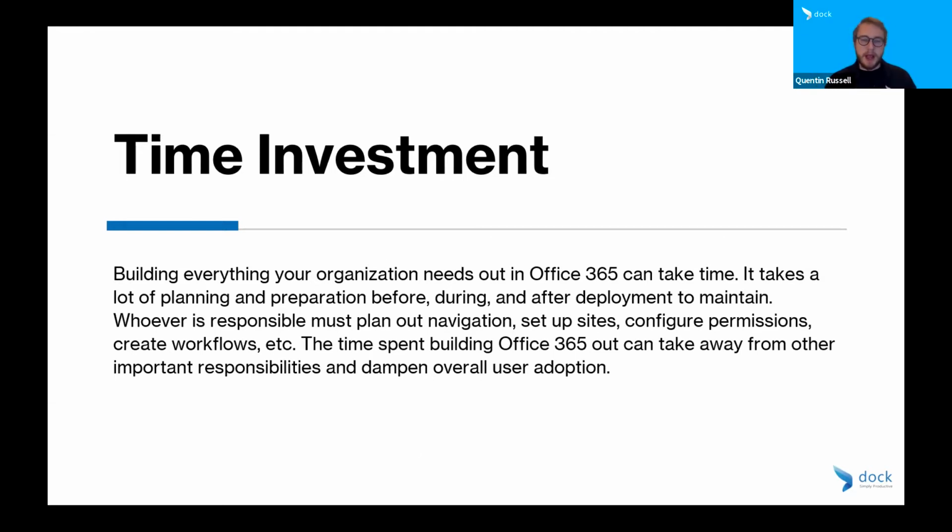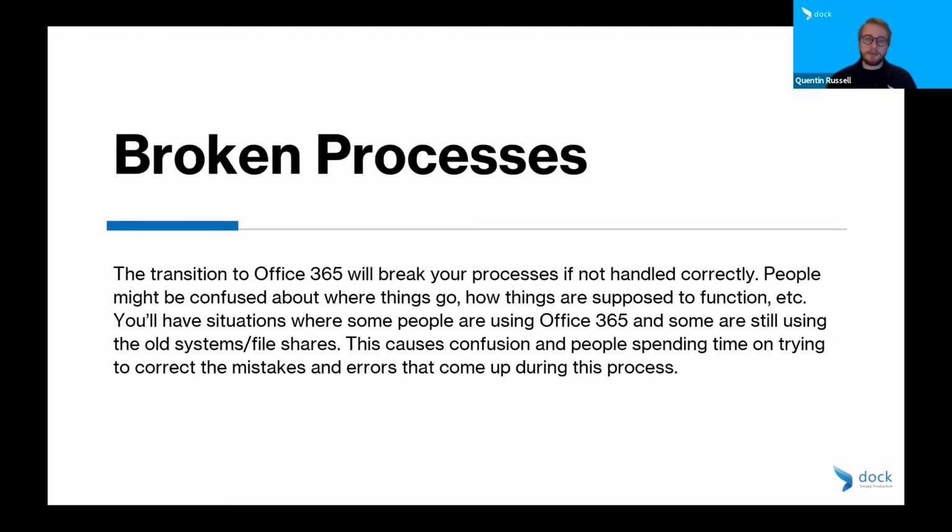Another major adoption challenge is broken processes. It's kind of an inevitable thing that at some point in time, a process is going to break during the Office 365 transition. People get confused about where things go. They don't know how things are supposed to function. They don't know what's supposed to happen. They run into situations where they don't understand file sharing and securities. They accidentally create multiple copies of something. They build out whole new sites that they don't need, or, going back to the lack of adoption, they just don't use it, continue to use the old file share. So you have people working on two separate sets of platforms and everything.